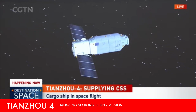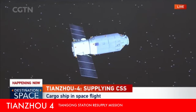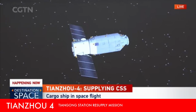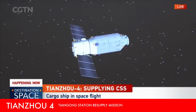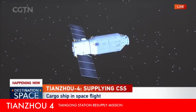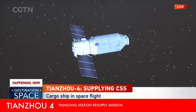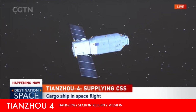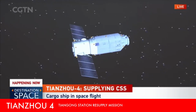There is no exception that the cargo ships from the other countries, such as the Progress, the ATV, HTV, and also Cygnus, are also deorbited to this point. And Tianzhou 4 is carrying cargoes that can support our astronauts or taikonauts to live in the space station core module for 6 months. Does that mean that we have a spoiler alert right now that the next crew will stay there for 6 months?